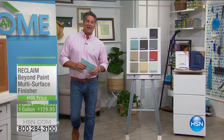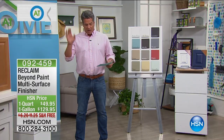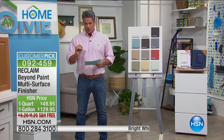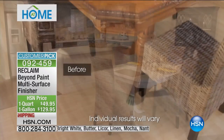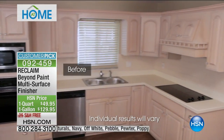All right, welcome back, everybody. Hey, listen, we have something really special for you, and this product has just been blowing people away here at HSN, and I know a lot of you at home. It's called Reclaim. We call it the Beyond Paint Cabinet and Furniture Finisher, multi-surface finisher. This stuff is truly amazing. I wish I had a lot to go around, but I only have 600 of these, and that's between the quart container and the gallon container.